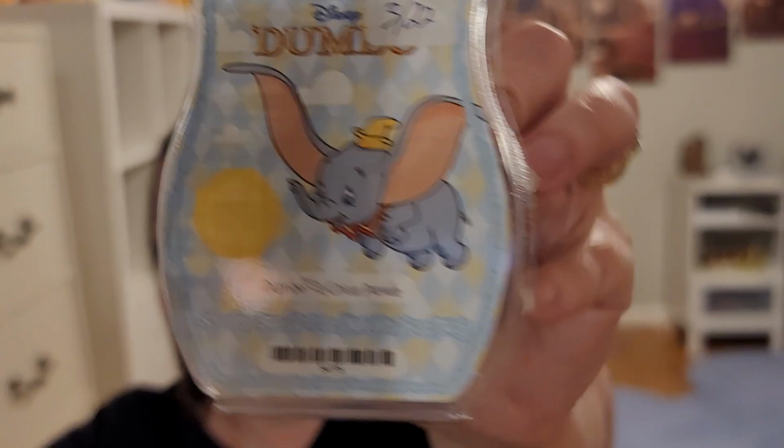One more Scentsy bar left, and then I have a couple of product, I guess PSA, that I want to share with you real quick on some products that I had problems with. One more bar though. Dumbo.